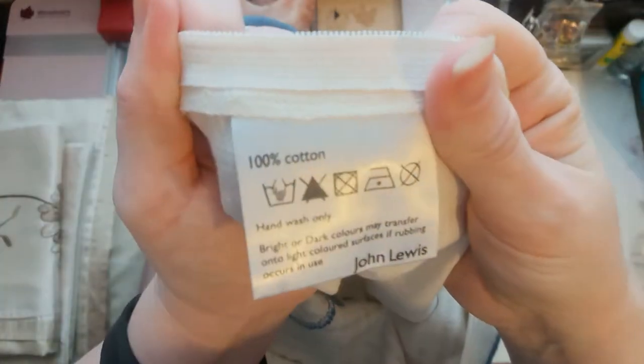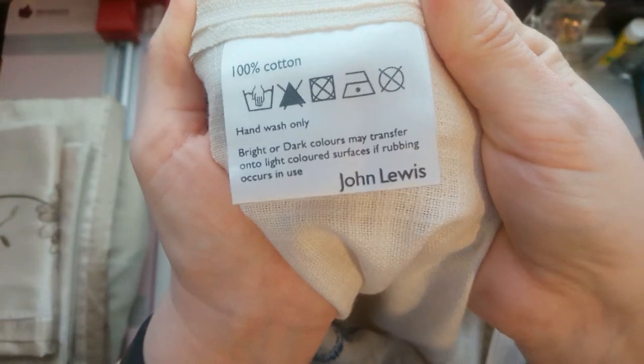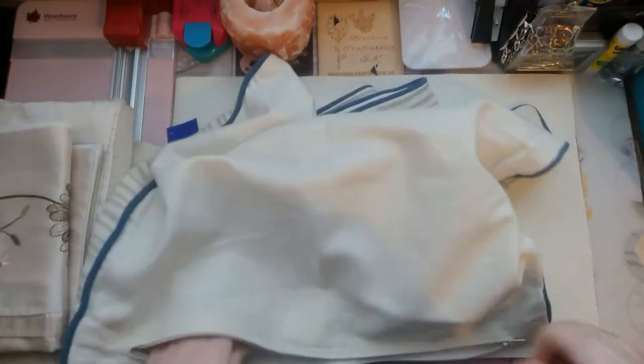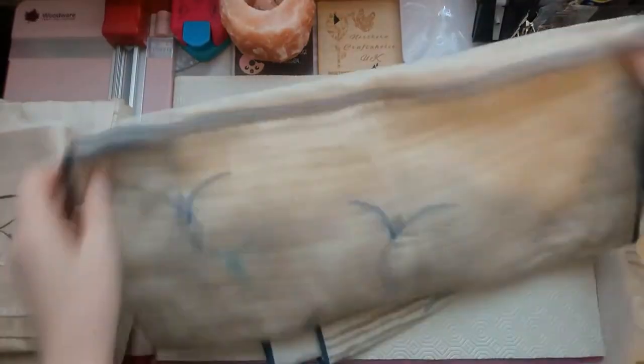You know, these are really good quality. Look at this. It's actually a John Lewis set and 100% cotton. And the material on the back is also really good quality too. So, cut these open and you get a really good amount of material out of these.